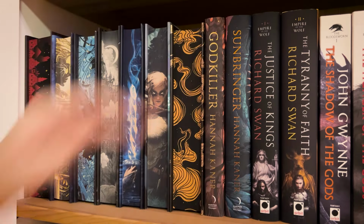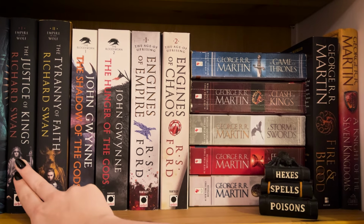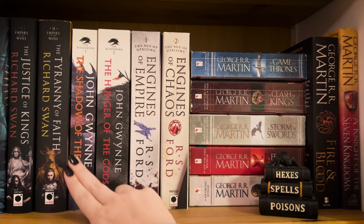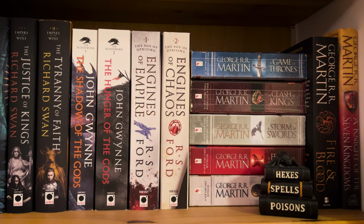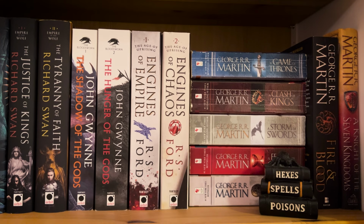So then moving on to some of my epic fantasy, I have The Justice of Kings and The Tyranny of Faith. And then I have The Shadow of the Gods and The Hunger of the Gods. And then I have Engines of Empires and Engines of Chaos. And those are all just standard editions.